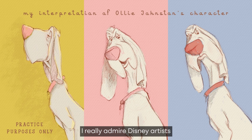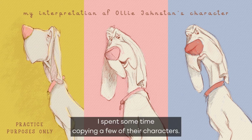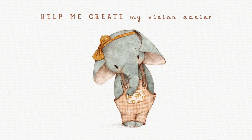I really admire Disney artists and how they manage to inject so much life into their characters. So to teach myself these skills and analyze how they do this, I spend some time copying a few of their characters. Then I create my own characters to apply what I've learned, in the hopes that I can improve my own skills to help me create my vision much easier.